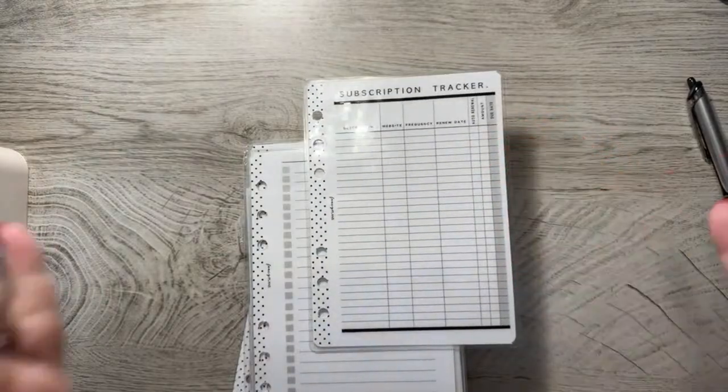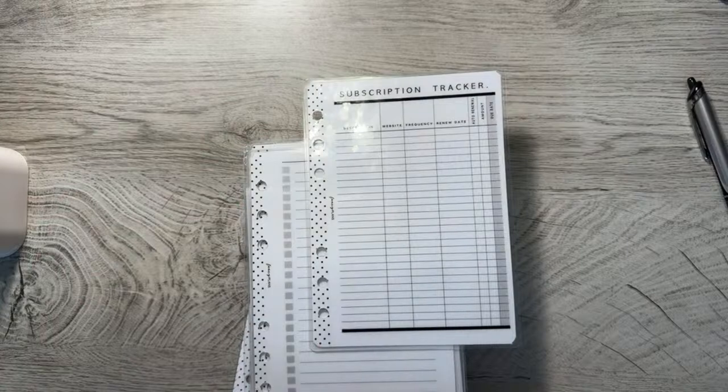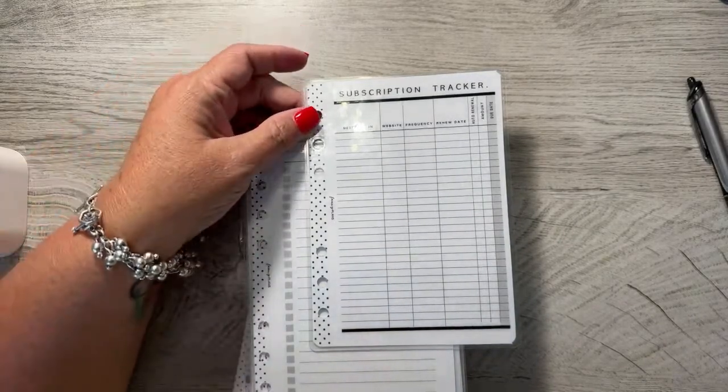There's like a little gnat. Do you guys see that? Oh, I got it. Don't mess with me, gnat. Yuck. Okay. Ugh. Only good bug is a dead bug.